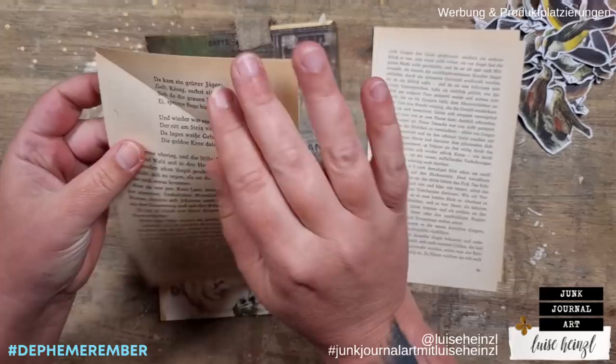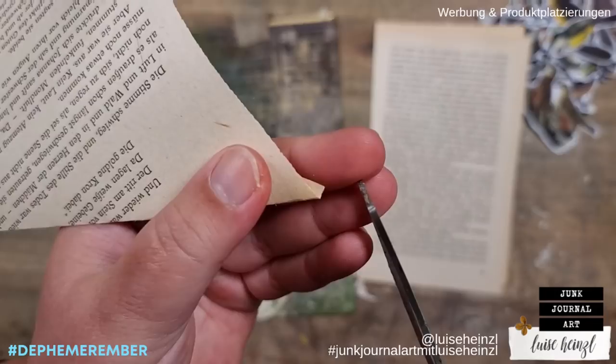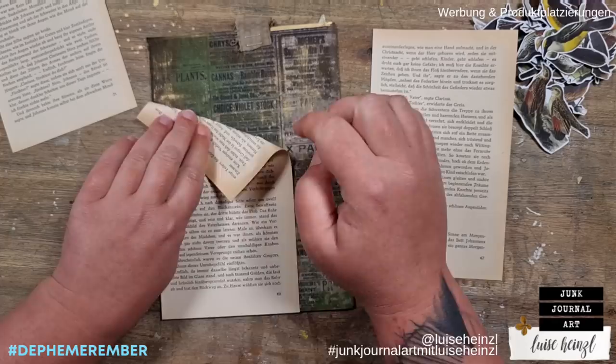I'm using some book pages as the base, and here you can see me just folding one of the edges and then cutting this little overlapping thing here so that this looks like a little birdhouse. I know, until now you perhaps can't imagine how this will look in the end, but I promise you this will be really, really cute in the end.